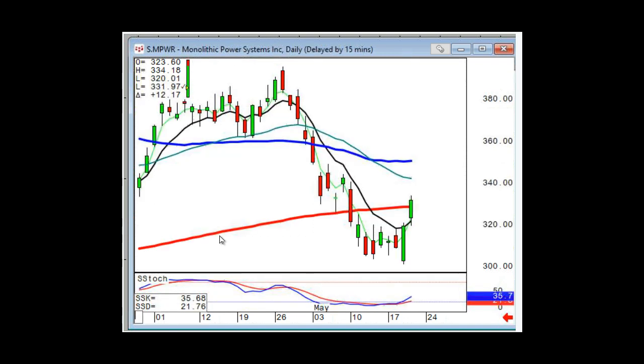M-Power, kind of a big bullish engulfing, followed by bullish confirmation. So what happens when they open positive after a bullish signal? In this case, one, they're confirming the bullish signal. And two, they're telling you the T-line is not acting as a resistance anymore. Now you look for the next target.